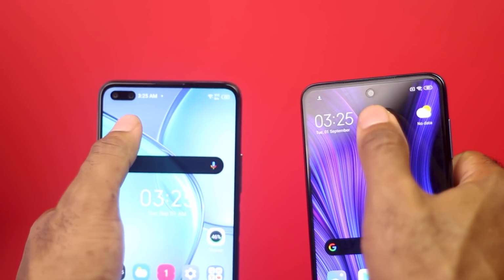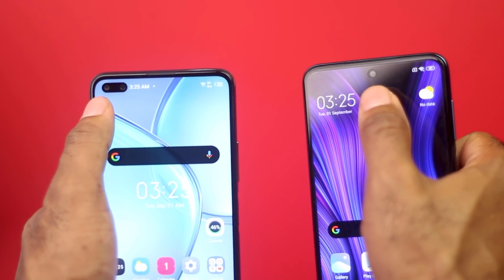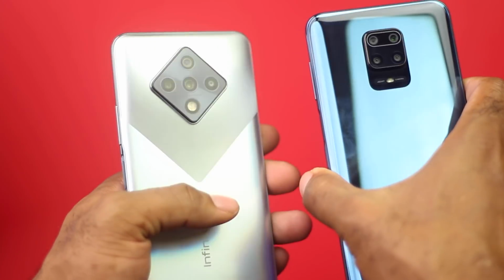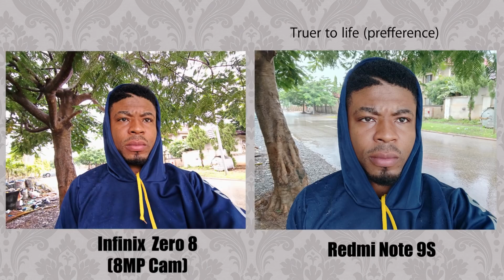The front-facing cameras, on the other hand, are 48 megapixel and 8 megapixel ultra-wide for the Infinix dual setup here, while you get a 16 megapixel sensor on the Redmi Note 9S. Shockingly, you get better looking photos from the Redmi Note 9S in my test, despite the more amount of pixels you're getting from the Infinix device.